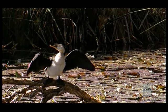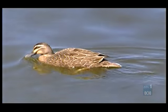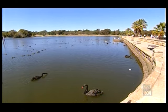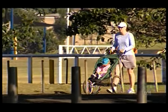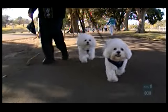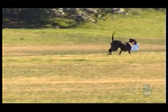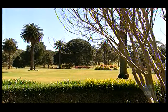Water birds. A swan. A duck. Lots of ducks and swans swimming about. Have you ever been to a park, or fed the ducks? Going for a stroll. Horses cantering about. And little dogs having a walk. Chase that frisbee. Oh, good catch. Lazing and relaxing in the park.